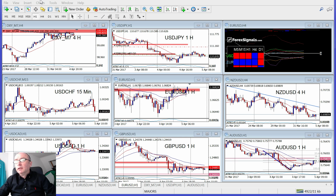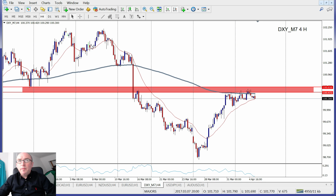My only real notification today is not a concern, but the pound is under pressure, I think. So that's something I'm going to be looking at and possibly talking about in a moment. Let's have a quick look at the dollar index. We've been eyeing this for a while. This is the 4-hour chart on the dollar index.